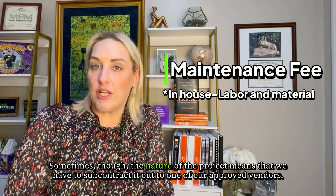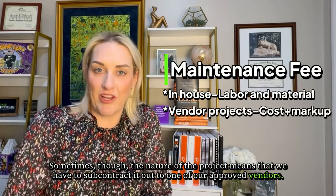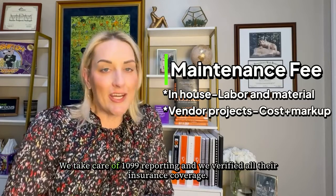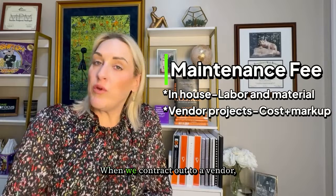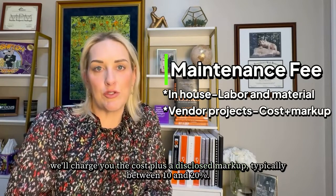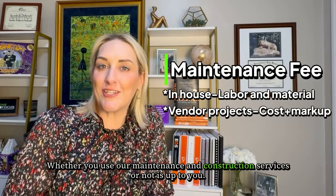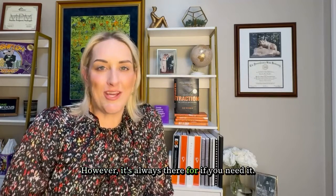Sometimes, though, the nature of the project means that we have to subcontract it out to one of our approved vendors. Our vendors are always on our vendor agreement. We take care of 1099 reporting, and we verify all their insurance coverage. When we contract out to a vendor, we'll charge you the cost plus a disclosed markup, typically between 10 and 20%. Whether you use our maintenance and construction services or not is up to you. However, it's always there for you if you need it.